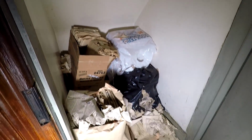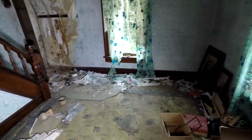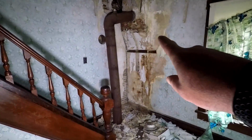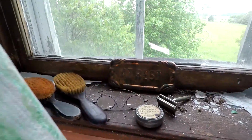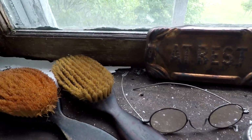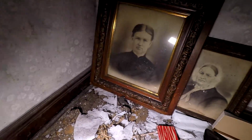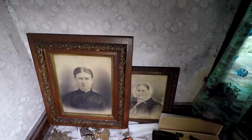Wow, just a room full of boxes of newspapers. Oh, look at the decay in here. Lots of decay where the chimney is, and look at the curtains. Oh, look at this. Just a little bit of neat finds. What's that say, at rest. There's an old razor, and then an eczema ointment, hairbrushes, glasses. Check this out, guys. Those old portraits. I wonder if they were people that lived here or relatives of them.